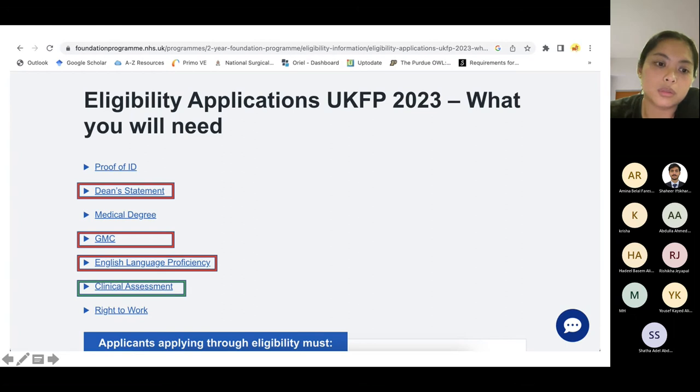So these are the main documents that you need to give them. So first is proof of ID. It's the very basic thing, just a copy of your passport. Dean statement, like I said, you have to download the form from the foundation program, okay? And get your dean to fill it up. Next is your medical degree. This is your parchment, the big A3 size document. Again, just upload it onto the portal.